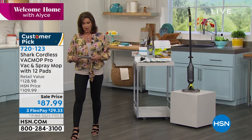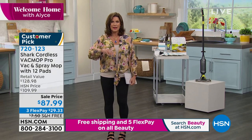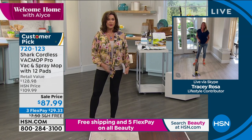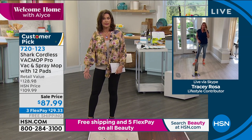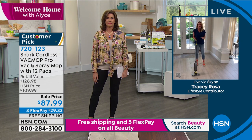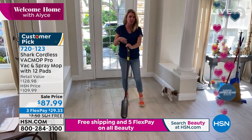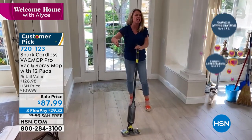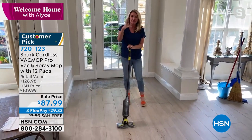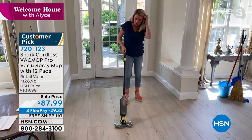Tracy Rosa brings us all of our Shark items. And Tracy, I love it when it's a better mousetrap. Normally, you have to clean before you clean, right? Yeah, 100%. I'd rather just clean. Well, let's think about it. The fact that you have a vacuum and a mop in one unit, it's cordless. So no more having to fill up that bucket and go around and mop with a dirty mop pad. You don't have to do that at all. This literally is a Shark vacuum with a spray mop right there.